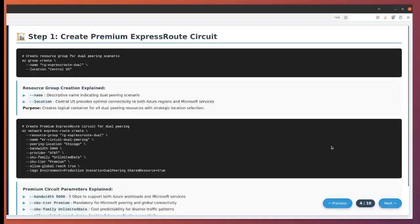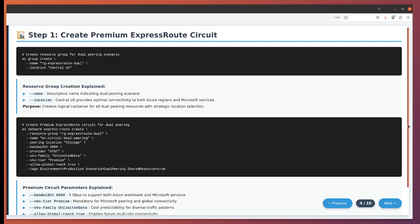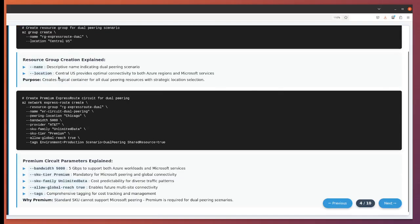Foundation with premium circuit. We're starting with the foundation, creating a premium ExpressRoute circuit that can support both peering types. Every parameter here is chosen specifically for dual peering requirements. The bandwidth choice of 5 Gbps reflects the reality that dual peering circuits typically carry more diverse traffic than single peering implementations. You're supporting both Azure workloads and Microsoft cloud services.